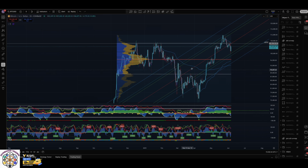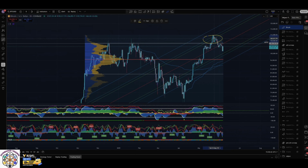We did try to break out of not only the value area high of our range, but of all-time highs. And we saw that sort of failed auction type price action that happened. And we decided to break back within the volume profile, finding reacceptance back within the volume profile, closing multiple daily candles back inside the volume profile.